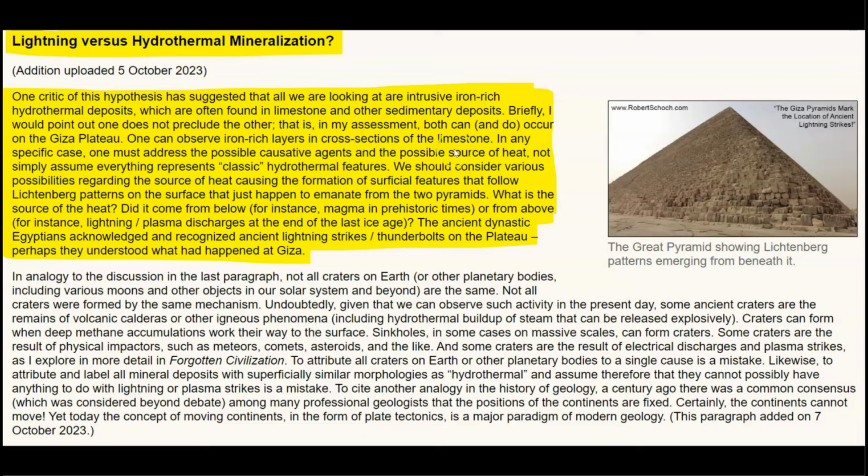So I began working with the Asita project team in 2022. And upon my arrival to Egypt in 2023, I also began to study these veins and metallic ore mineral deposits across the Giza plateau.